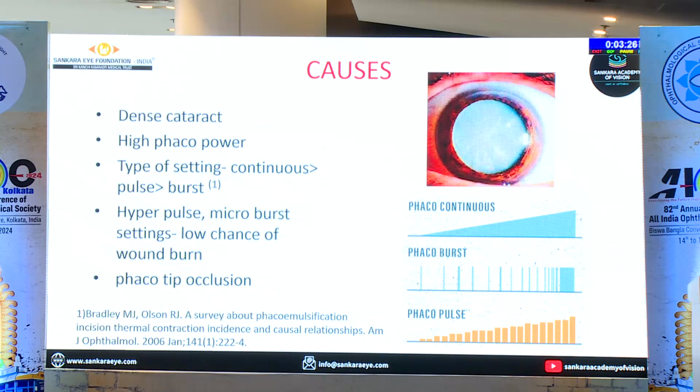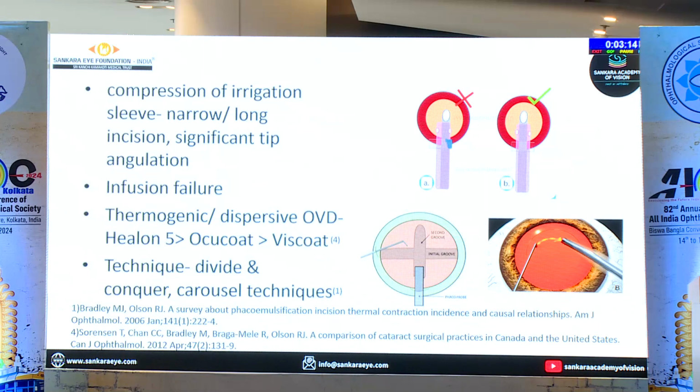And make sure that you use phaco only on occlusion. Before and after, you can avoid it, so you use less of the phaco power. And obviously mechanical techniques like chop will be of much help. So this is one other cause of sleeve compression.